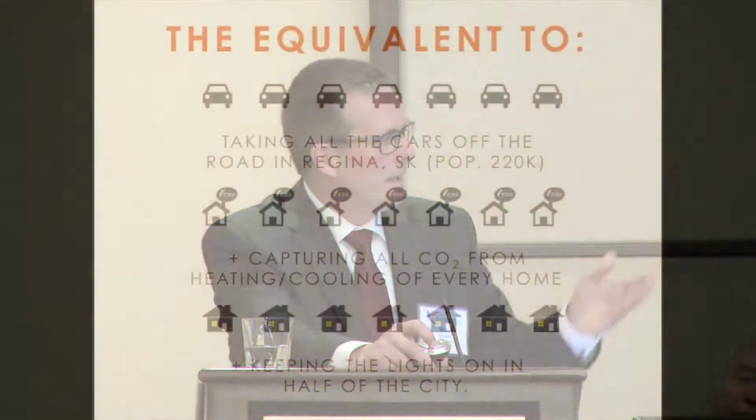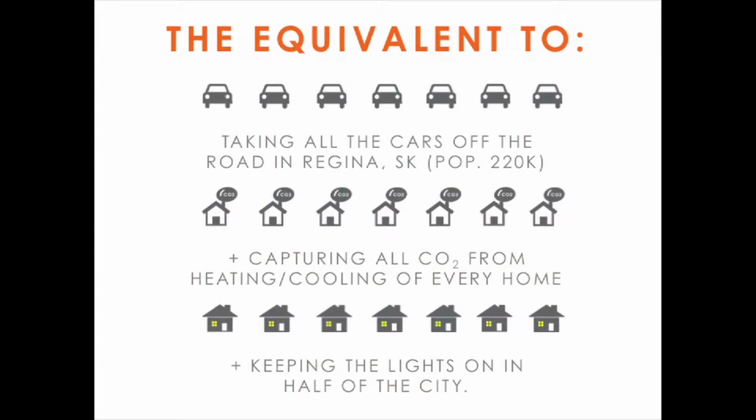Capturing all the CO2 from the heating and cooling of every home. We use natural gas in the wintertime and we need air conditioning in the summer. It's not snow. It doesn't snow up there all year round, just so you know. We experience 100 degrees in the summertime and minus 40 in the wintertime. So we have high extremes in the province, and also keeping the lights on in half the city. So it's a phenomenal achievement, and I think it demonstrates what is possible when a facility like this is actually installed in an operating electrical system, and the benefits accrue to everybody.